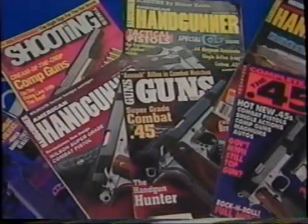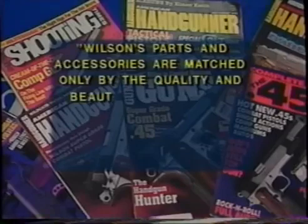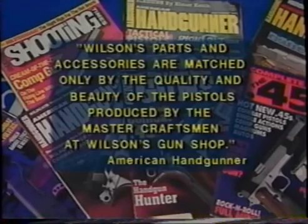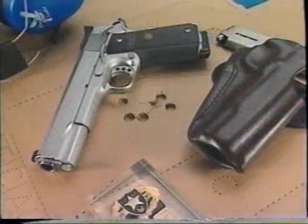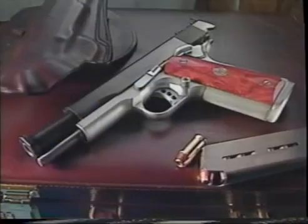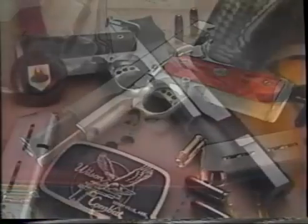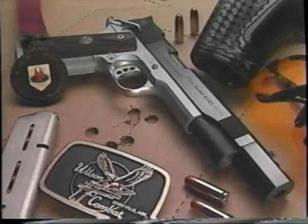As American Handgunner magazine says, Wilson's parts and accessories are matched only by the quality and beauty of the pistols produced by the master craftsmen at Wilson's Gun Shop. Exacting attention to detail is what sets a Wilson Combat pistol apart, from the precisely hand-cut metal checkering to the exquisitely hand-polished finish. Every facet of a gun destined to wear the proud hallmark of Wilson Combat is brought to the highest level of perfection.